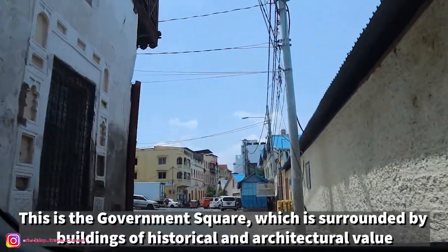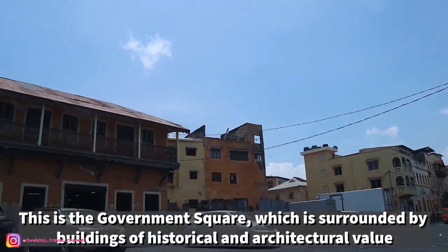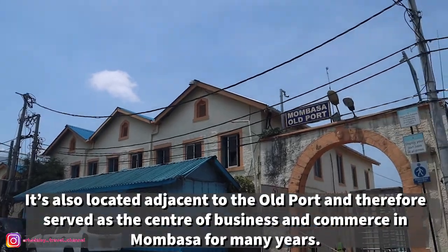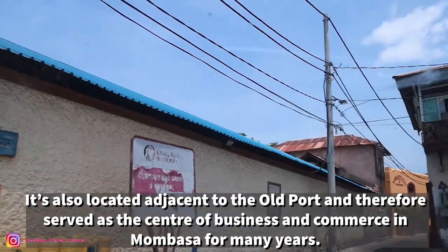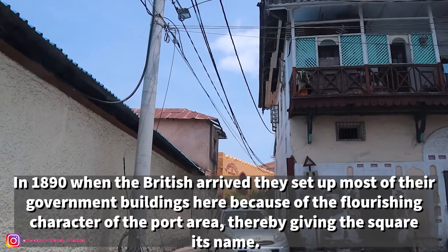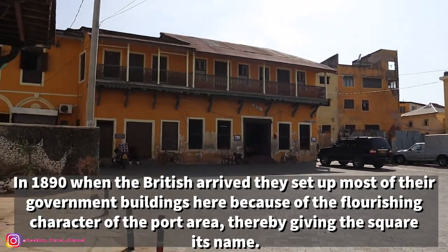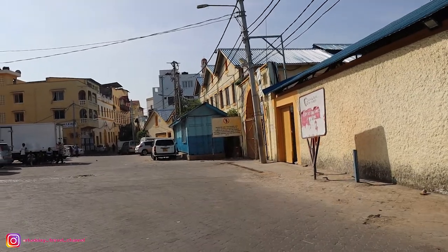This is Government Square, which is surrounded by buildings of historical and architectural value, which were once owned by some of the most influential merchants of the Old Town. It's also located adjacent to the Old Port and therefore served as a center of business and commerce in Mombasa for many years. In 1890, when the British arrived, they set up most of the government buildings here because of the flourishing character of the port area, thereby giving the square its name.